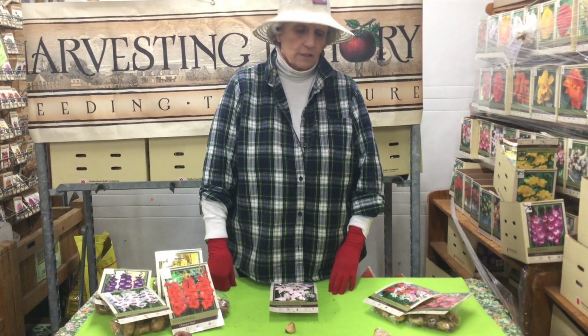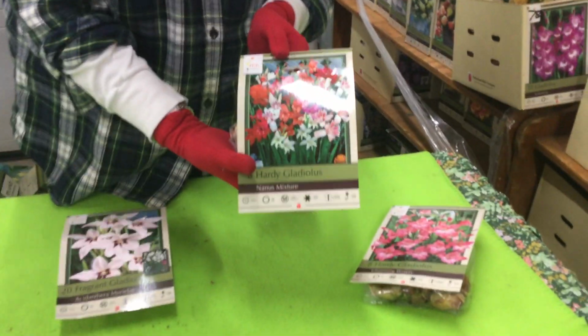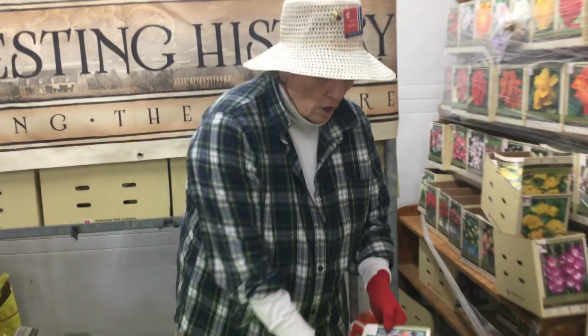There are a few hardy species, like these right here, that are native to Spain. But for the most part, the gladiolus that we're familiar with today all came out of South Africa.